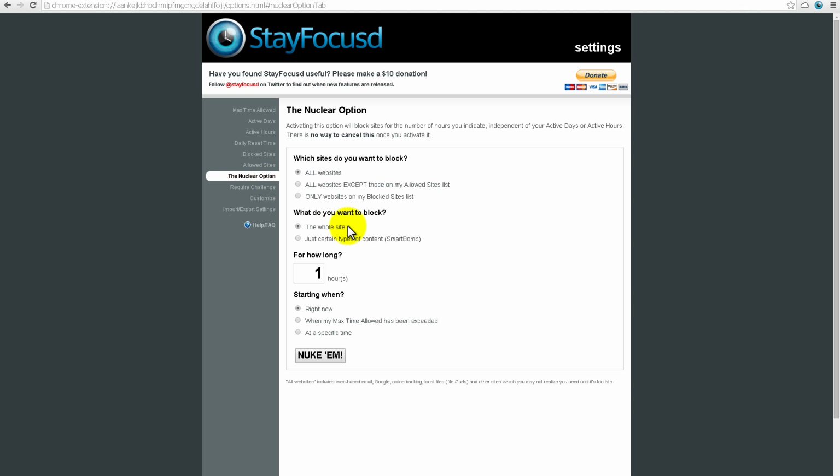For a certain time. So what you could do is you could just say block all websites, that's really the nuclear option. You can't surf anything. Or block websites in the block sites list. So hopefully you don't put google.com in your block sites list, because then that means you can't search. But that's up to you. But let's say you put Facebook into block sites. What this means is you will be blocked from Facebook for an hour or however long, but all the other sites are okay, right? So this is a really nice thing to do.